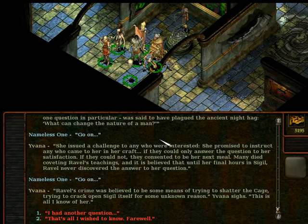Yeah, her crime was believed to be some means of trying to shatter the cage, trying to crack open Sigil itself for some unknown reason. This is all I know.